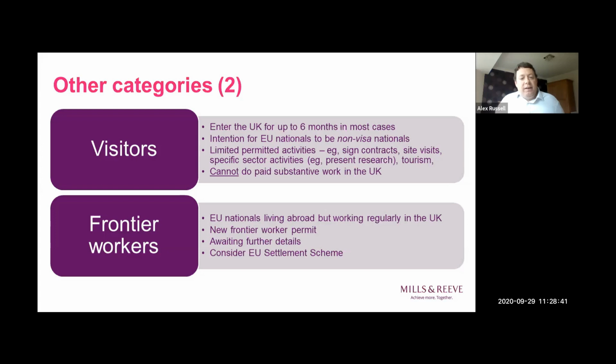Just touching on some other categories that's worth noting. As I mentioned at the start, we're going to continue to have the visitor category for people to come into the UK on a short-term basis to do limited activities up to 6 months at a time. People can come in most cases, and it's intended that EU nationals will be non-visa nationals for this purpose. That means they won't need to get a visa in advance in order to come into the UK. They can simply arrive at entry clearance, explain the purpose of their visit, perhaps provide some evidence in support, and they should be granted entry on that basis.